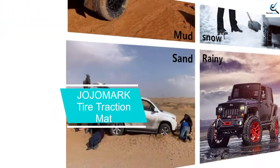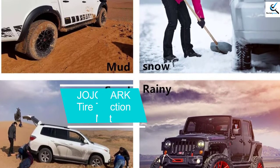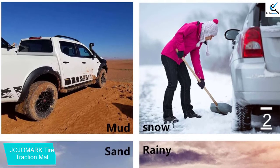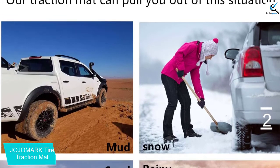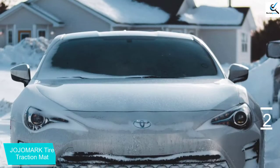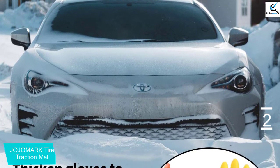At number 2, we have the JOJOMARK Tire Traction Mat. Each block measures 39.3 L by 10.8 W, and can be used as tire chains, snow chains. Provides emergency traction for your tires in snow, ice, mud, and sand. Works on all vehicles with summer, winter, or all-season tires.